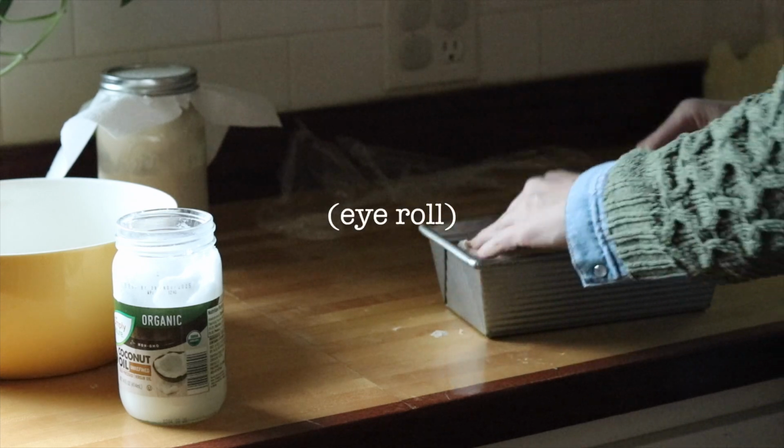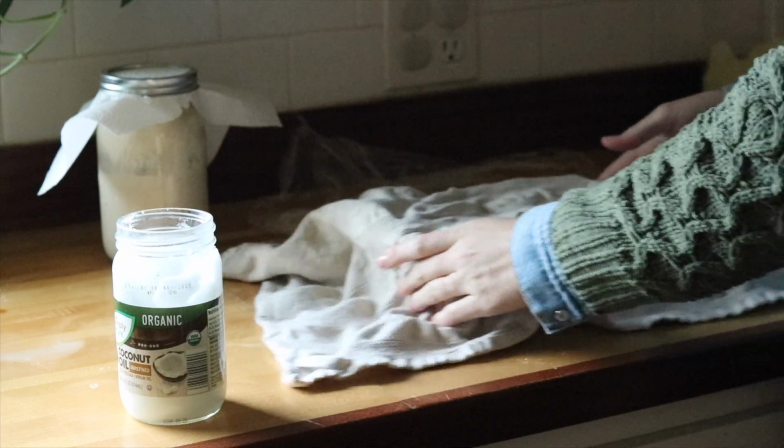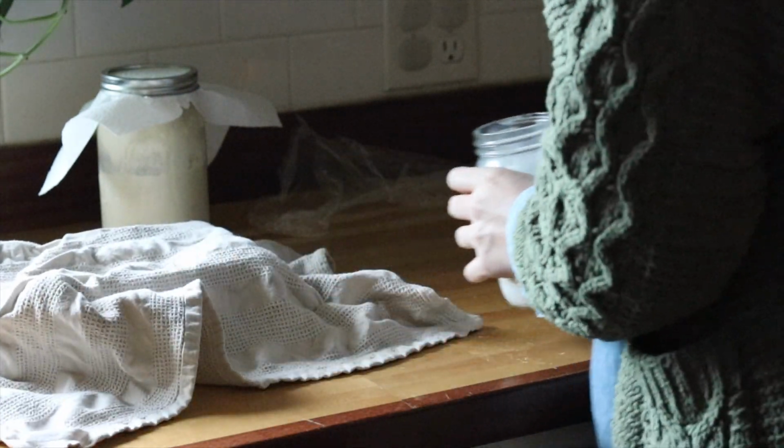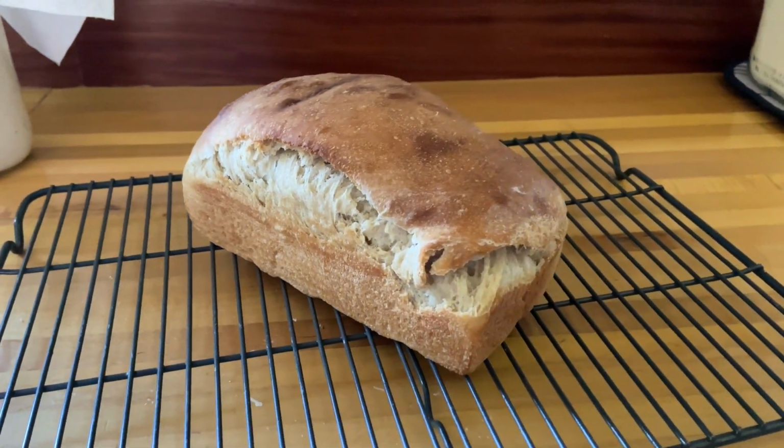So I know I've heard from a few of you moms out there in the comments that are in the same boat. So we're just going to keep on keeping on. You know, someday they're going to appreciate this homemade bread. But in the meantime, it might just be a little form of self-care.